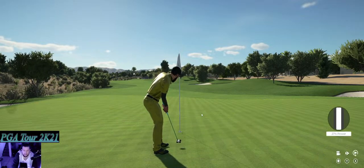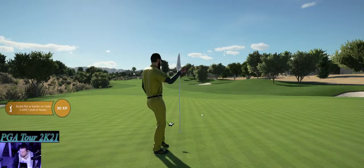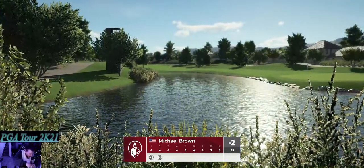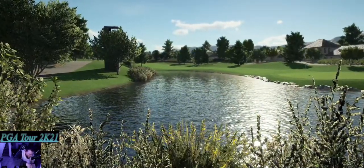Not a bad line, this. Some momentum being built now. That's back-to-back birdies. I like it. Two in a row. He's feeling it. He currently shares 4th position.